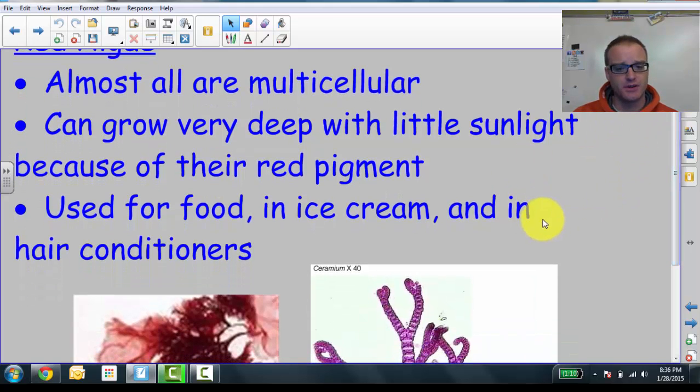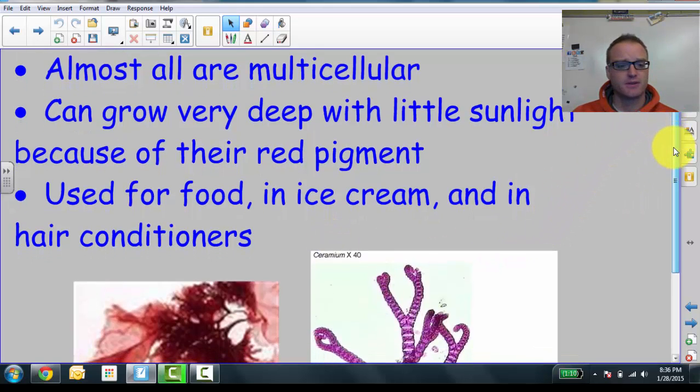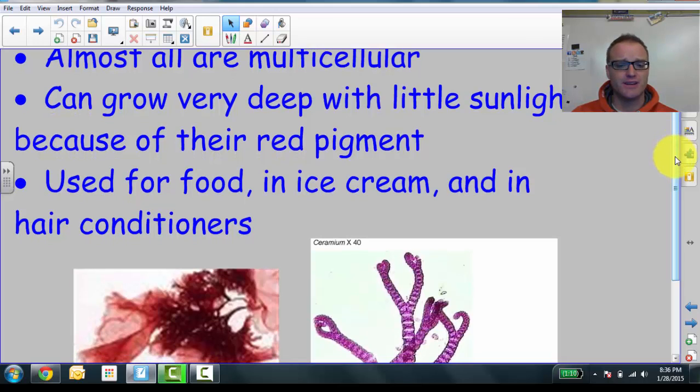Again, most are multicellular. And what's cool about them, because they have red pigment, they can grow very deep in the ocean, much deeper than most plants could. You may have had these when you eat ice cream. Also used in hair conditioners. They kind of help give that smooth texture to food.